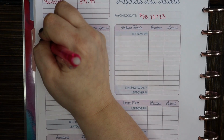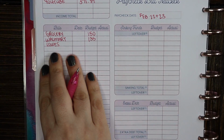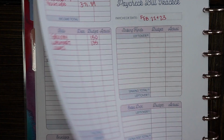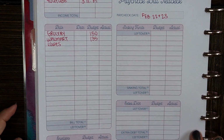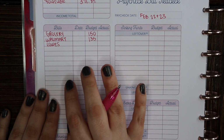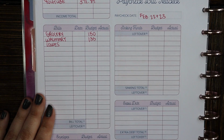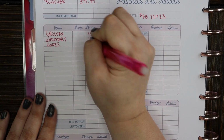Next up, we have Lowe's. Another minimum payment. This is my husband's Lowe's card. Not to be mistaken with my Lowe's card that we tackled last week. We paid the minimum payment on my Lowe's last week. This is this week. This is my husband's card. And the minimum payment for that, we're going to budget $95.